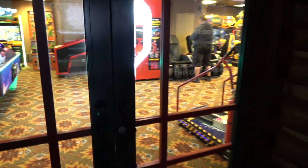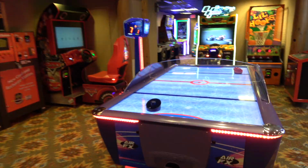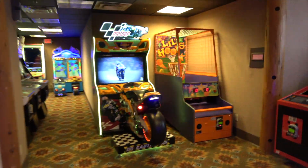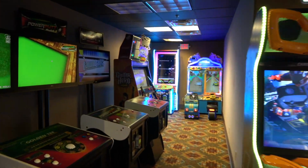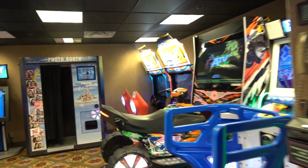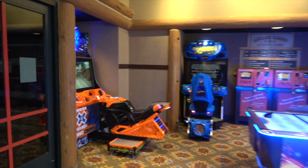What the arcade looks like at the Wilderness Lodge. Let's see. Good selection of machines. Nice Guitar Hero. Photo booth. Yeah, so that's the arcade at Wilderness Lodge.